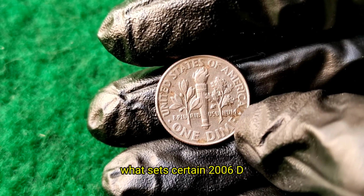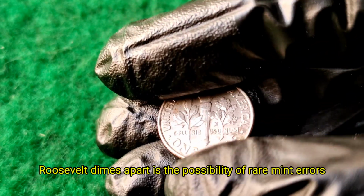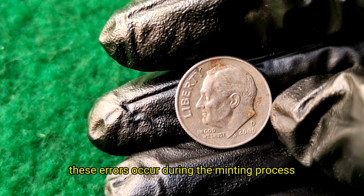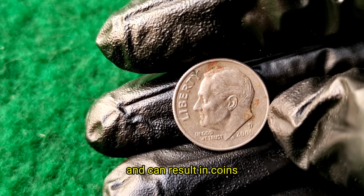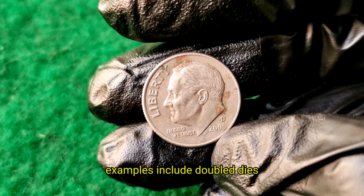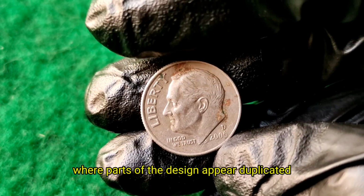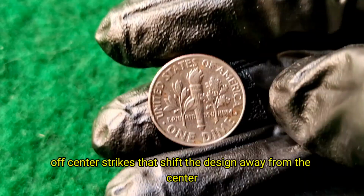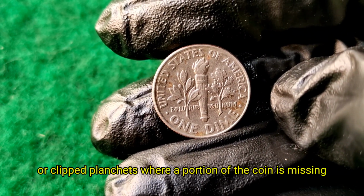What sets certain 2006 Roosevelt dimes apart is the possibility of rare mint errors or unusual production anomalies. These errors occur during the minting process and can result in coins that are significantly different from standard issues. Examples include doubled dies, where parts of the design appear duplicated, off-center strikes that shift the design away from the center, or clipped planchets where a portion of the coin is missing.